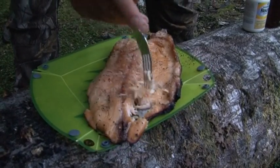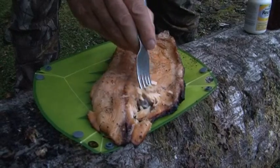Look, I'll tell you, a piece of fish food always does taste good out in the wild. By crikey, this is really good. Simple meal, isn't it? Marvellous. Thanks, Mike, for that lovely demonstration of how to cook trout in the wild. You're welcome.